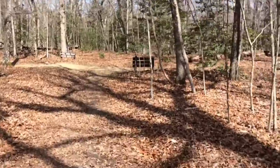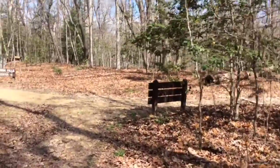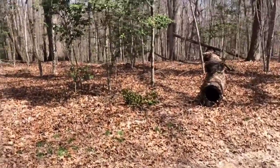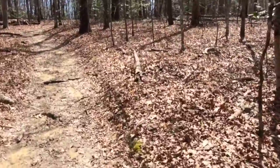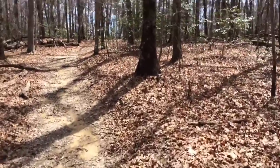Okay, we're coming up on the Woodland Trail. So we're going to take a right on the Woodland Trail, which is going to take us back over toward the Nature Center.